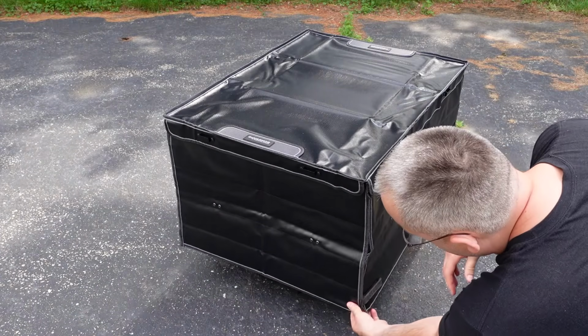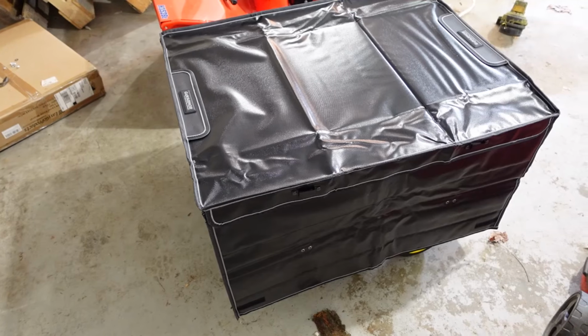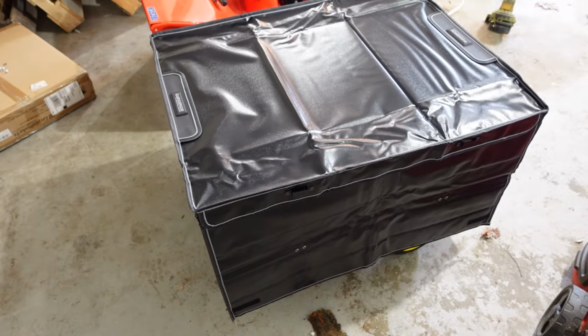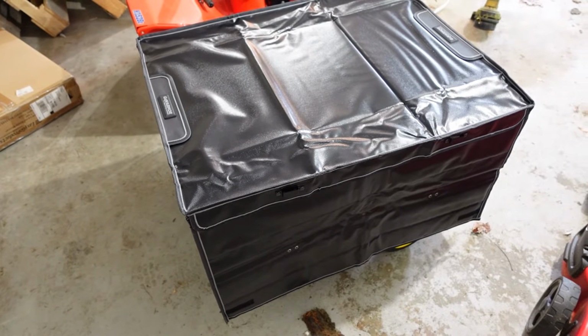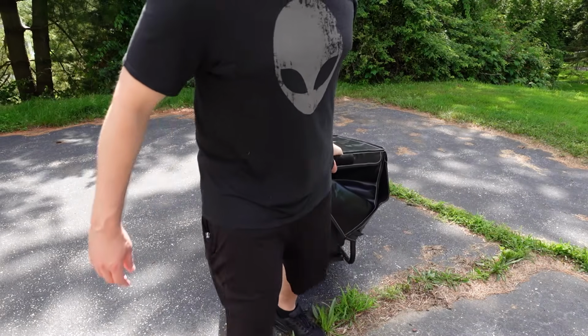So what if you're not using the generator? Drop the side wings and boom, instant dust cover. This covers everything on the generator. Have a generator with wheels and a handle? You can still push and move it easily even with the cover on.